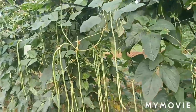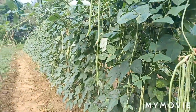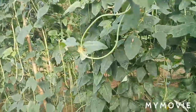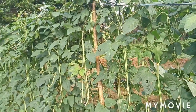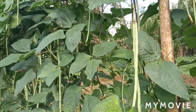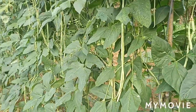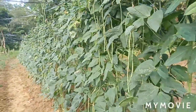So we are going to harvest today. It looks so beautiful. From here going there, there's a lot of them, very abundant. What I'm going to do is blanch this with water and put it in the freezer. Because there's a lot, and a lot of people come and buy some, I just sell it, but sometimes it won't sell, so I just preserve it in the freezer. So there's a lot of string beans.